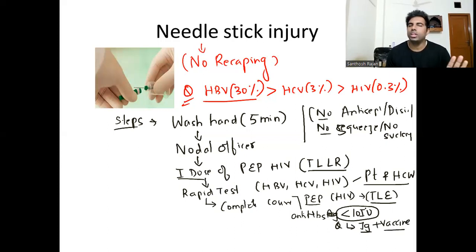If it is more than 10 to the power international, nothing to do. Okay, that's also a question. So remember, two things you do. Complete the course of PEP is one thing, and the other one is, if your anti-HBs is low, then you have to give immunoglobulin and vaccine. Okay, this is the rapid next step. And the last step is follow-up.